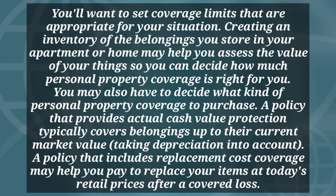You may also have to decide what kind of personal property coverage to purchase. A policy that provides actual cash value protection typically covers belongings up to their current market value, taking depreciation into account. A policy that includes replacement cost coverage may help you pay to replace your items at today's retail prices after a covered loss.